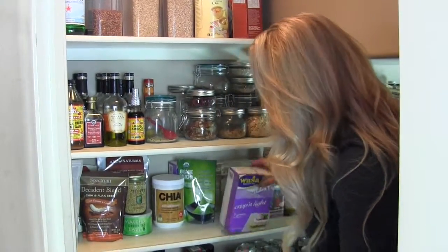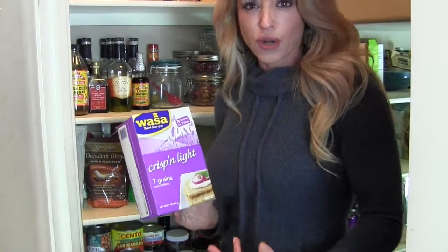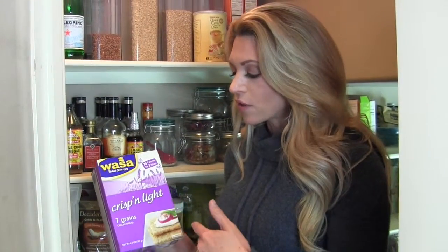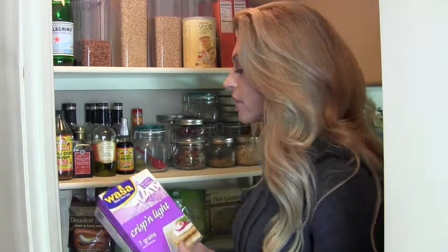Another thing I do have, just to show you that it's not always perfect, is every once in a while you crave something crunchy. And rather than go for salty potato chips or something that's unhealthy, I love these Wasa light and crisp crackers. I usually put tomatoes on them and sprinkle a little bit of olive oil and sea salt on top. It's a great, simple way. They're low in calories, and they do have a pretty good blend of flours.